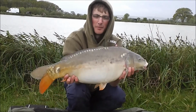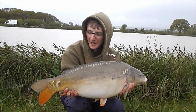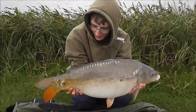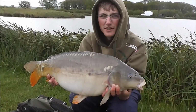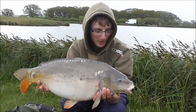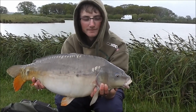All right then guys, back 9 o'clock now, and just as I was saying to Jake that I'm not really too sure what's gonna happen, the receiver went in my pocket. And there's this nice little mirror. I've got to say, quite a really nice looking fish, to be honest. Quite a nice clean mirror carp. Nice fish, mate. Well in. Just about the biggest of the session, we think.